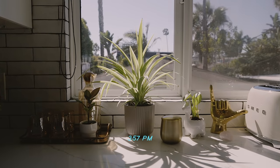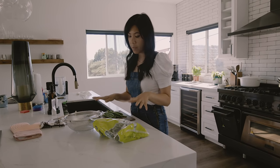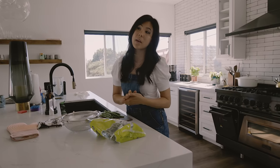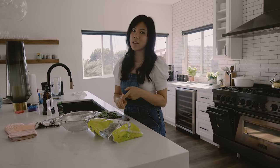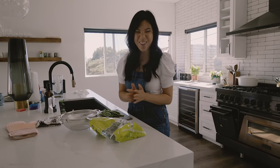Love it out here. It's just about 4 now, and I like to prep dinner because the kids eat pretty early, around 5:30 with us, so I like to get everything prepped. Today on the menu, we are gonna make sauteed green beans with chicken Japanese udon curry. It's gonna be so good.